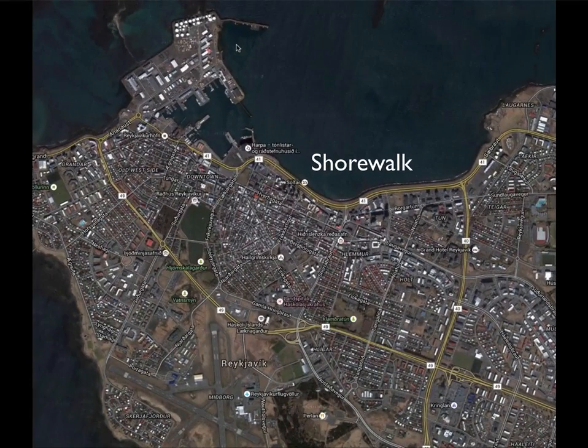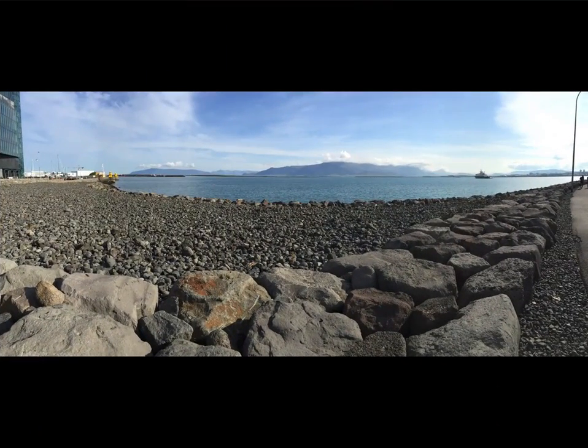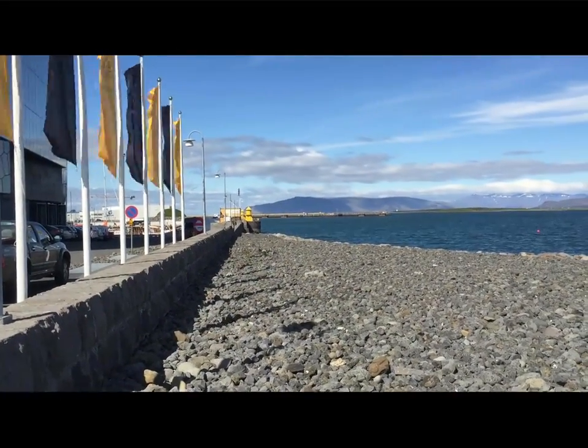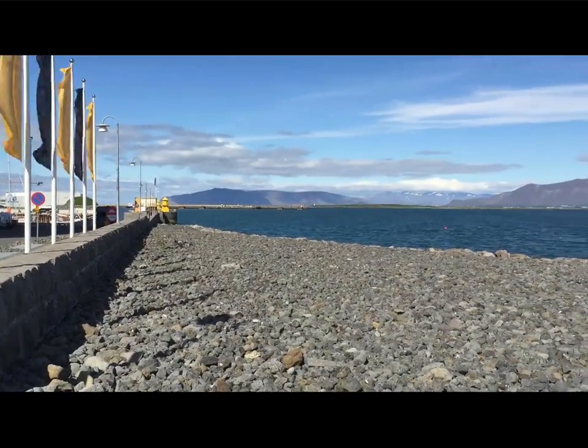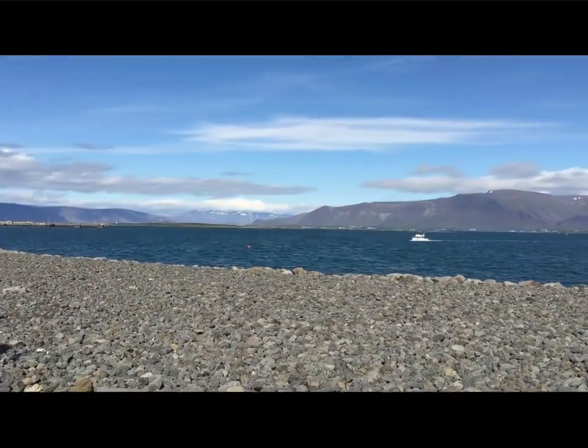And now the shore walk, which is just outside of Harpa. So here's Harpa right here, the concert hall. And the shore walk is this area right along this rather busy highway, right along here. It's called the shore walk. And so I took a number of photos. That one is a panorama. There's the concert hall on the left, and then panning across. It's a very pleasant place to walk.